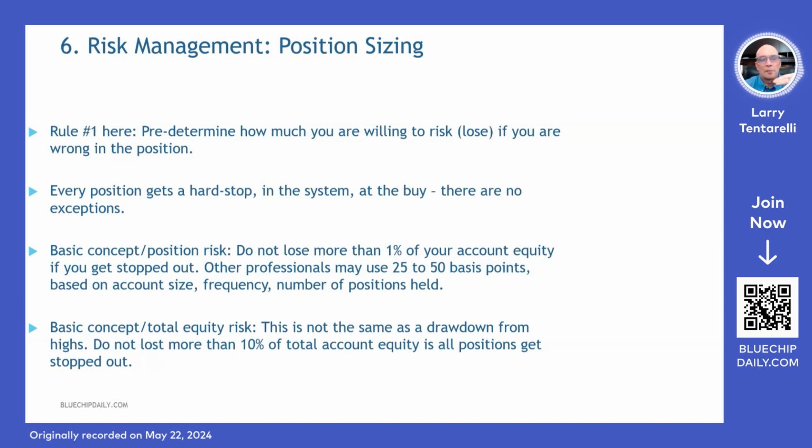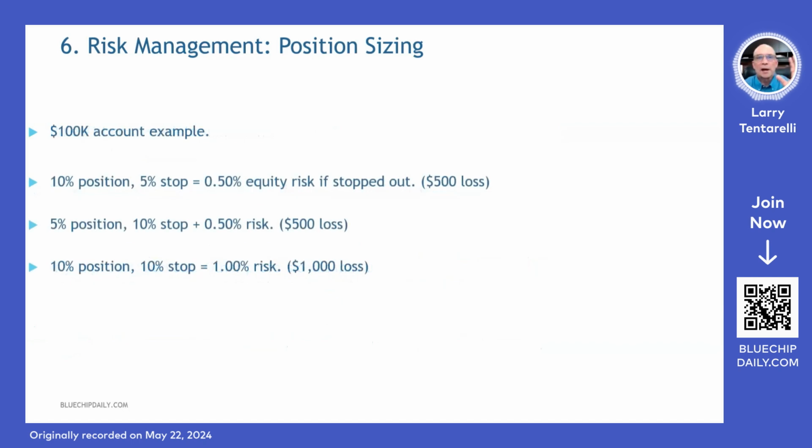So what I mean is if I buy Nvidia at 500 and it goes up to 1,000 and then it goes down 20%, that's not a problem for me as long as the trend is still intact. But if I buy Nvidia at 500 and it goes down 20% and I'm in it, that's a problem. So there's a difference between risk to your actual capital and a drawdown. Drawdowns don't bother me that much. Losing actual capital does.